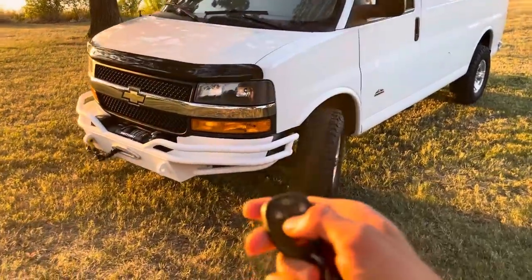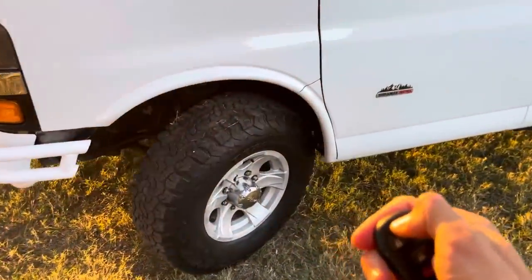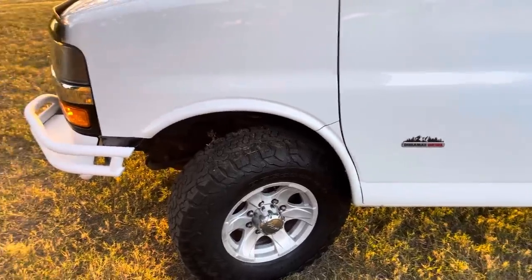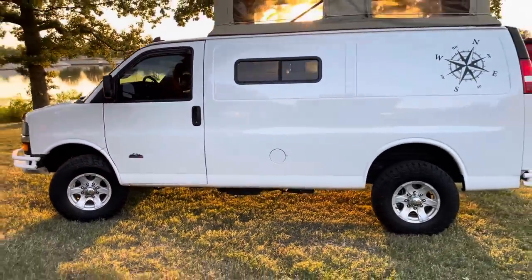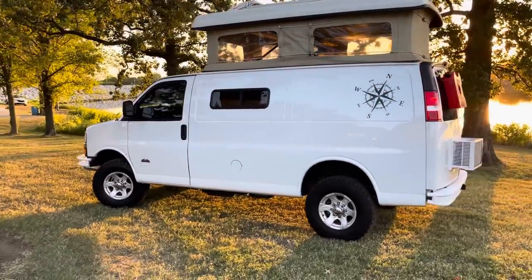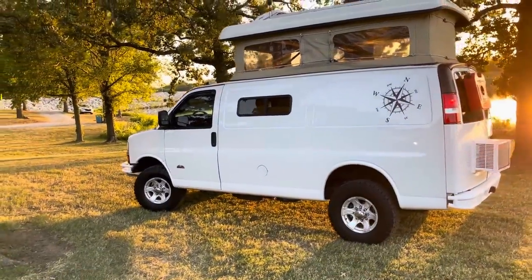It does have remote start, because it is a 2018. Once again, the Duramax diesel. It's in pretty good condition. I've taken very good care of it. Mechanically, I drive like an 80-year-old man, so you don't have to worry about that. It does have a couple minor clear coat scratches on it, and some paint scratches that have been touched up.